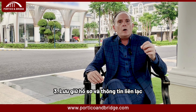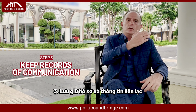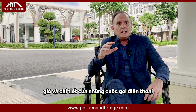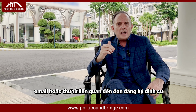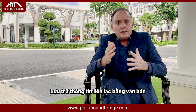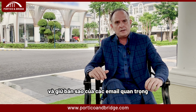The third step, in my opinion, is to keep records of communication, be it with your agent, be it with the immigration department. Note the date, time and details of any phone calls, emails or letters related to your application. File written communication and keep copies of important emails.